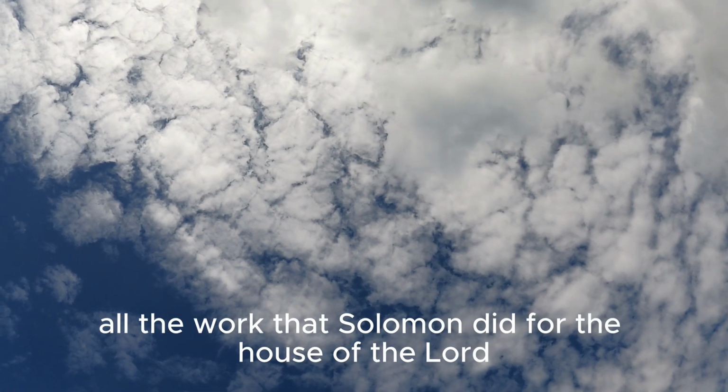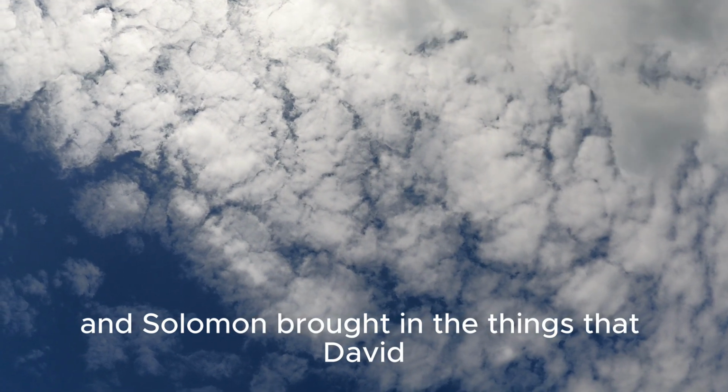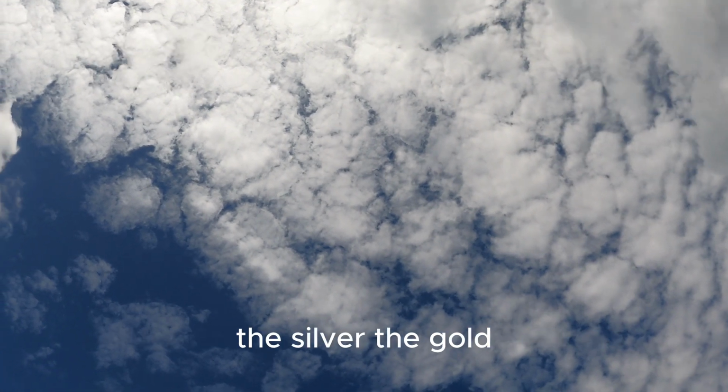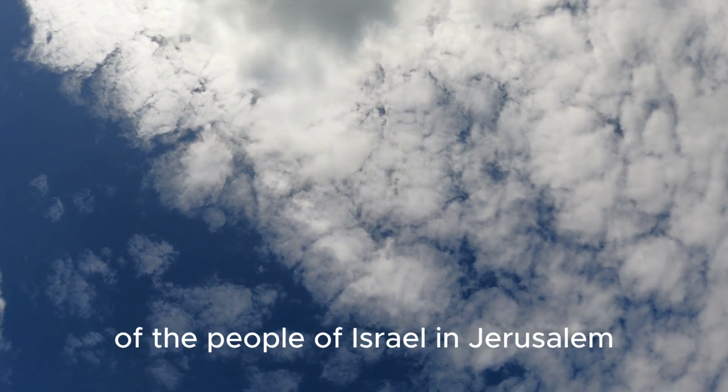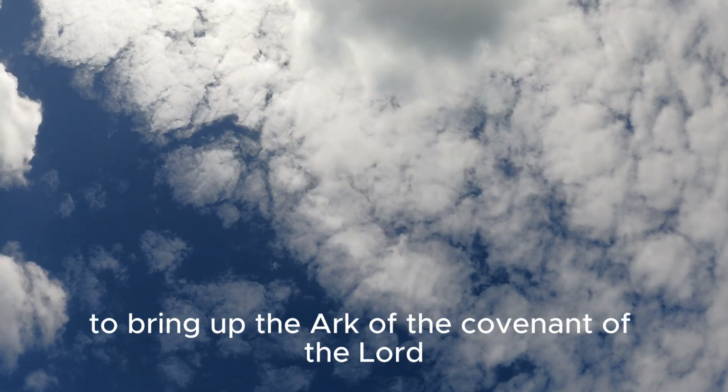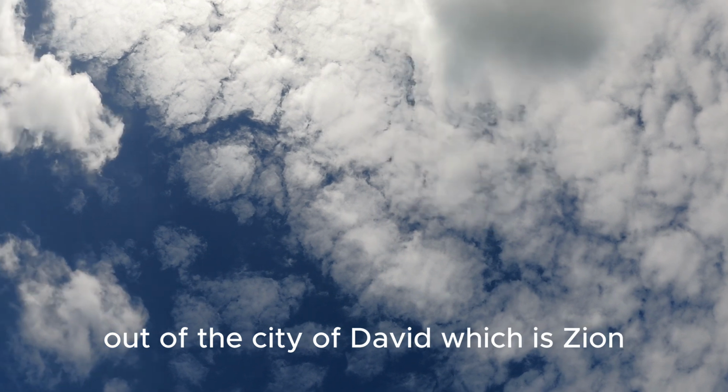Thus all the work that Solomon did for the house of the Lord was finished. And Solomon brought in the things that David his father had dedicated, and stored the silver, the gold, and all the vessels in the treasuries of the house of God. Then Solomon assembled the elders of Israel and all the heads of the tribes, the leaders of the fathers' houses of the people of Israel, in Jerusalem, to bring up the ark of the covenant of the Lord out of the city of David, which is Zion.